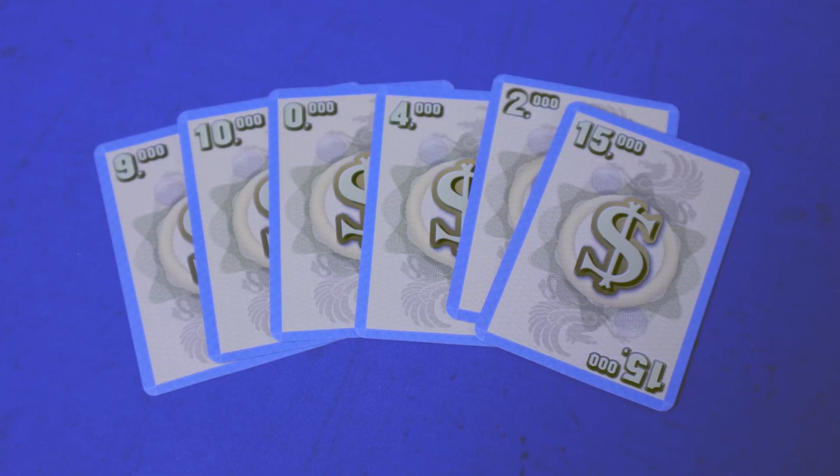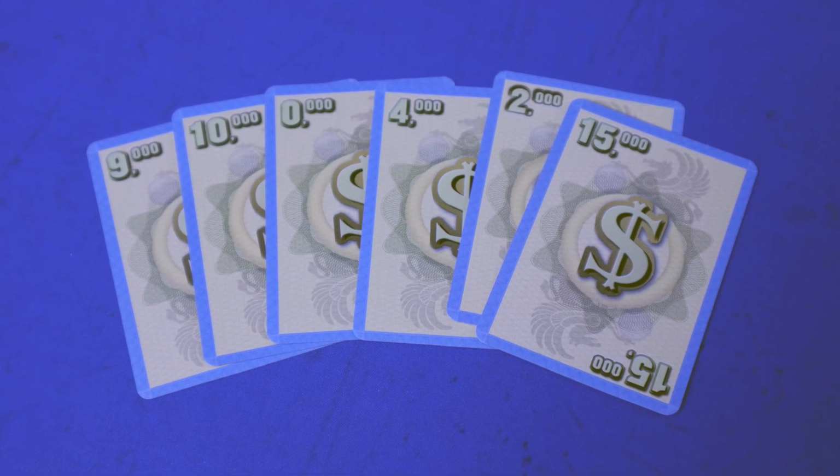Then you go into the second phase where you're going to deal out money cards onto the table. And people are going to take the property cards that they have and they're going to play one face down and reveal them. The highest valued property is going to take the highest valued money and down to the bottom. That's it. You go through the whole deck until you get rid of all your properties. Whoever has the most money is the winner.